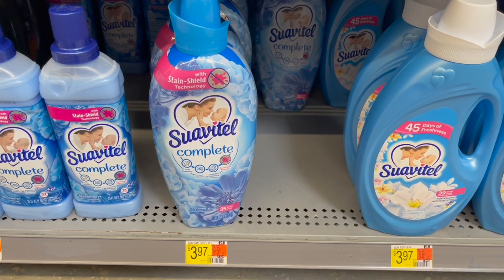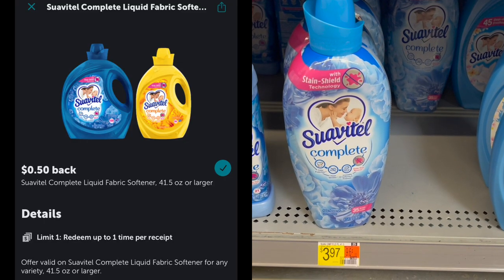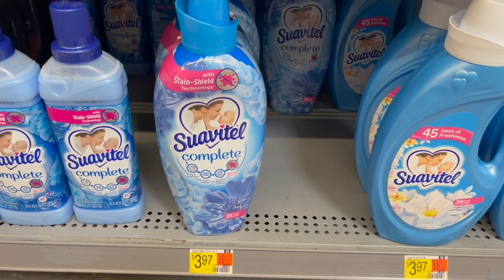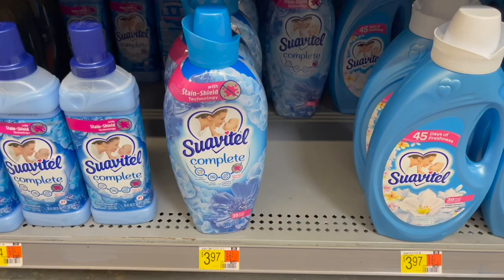Then over to Ibotta, there's a rebate for 50 cents back with a limit of one. And then you're going to head over to Swagbucks. You'll get $3 back when you pick up two. That'll make your final cost for two of these bottles just $2.08 or $1.04 each. And I went ahead and submitted to all of the rebate apps and I didn't have any issues with the cash back. So this does work. And the full breakdown is, again, in the Google Doc.